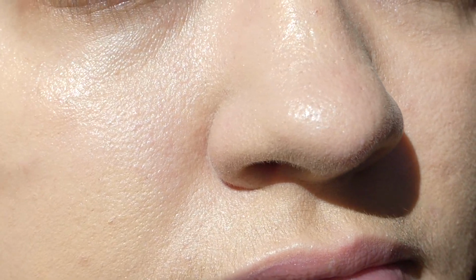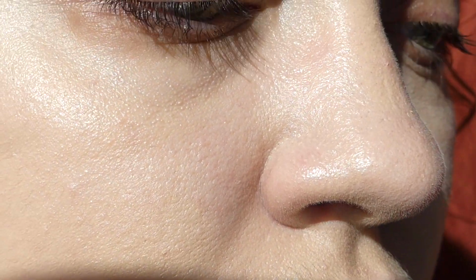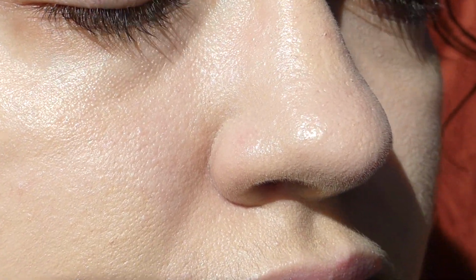It has a very slight dewy finish to it. Maybe it's more on the satin side though, I would say. And overall, it just looks really nice. It feels lightweight, so I am definitely curious to see how this is gonna wear throughout the day. I'm gonna go powder my face, do the rest of my makeup, all that good stuff, and then I'm gonna live my life, and then I'm gonna check in with you guys at the very end of the night.